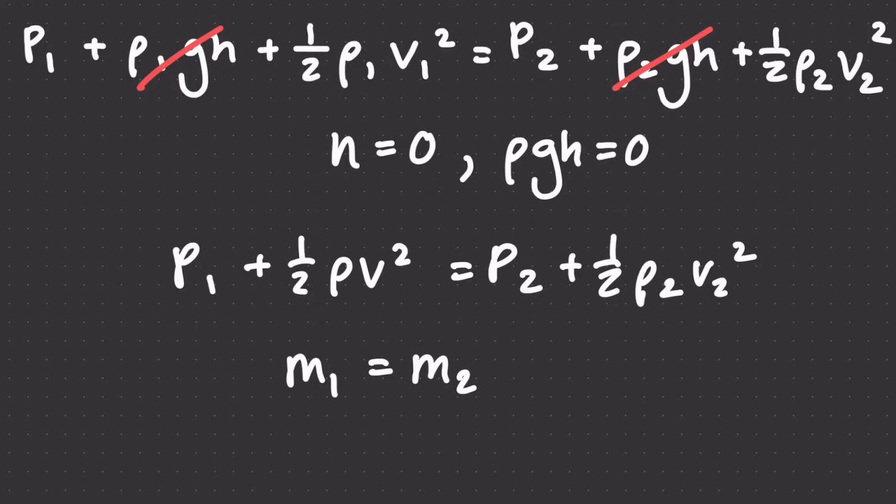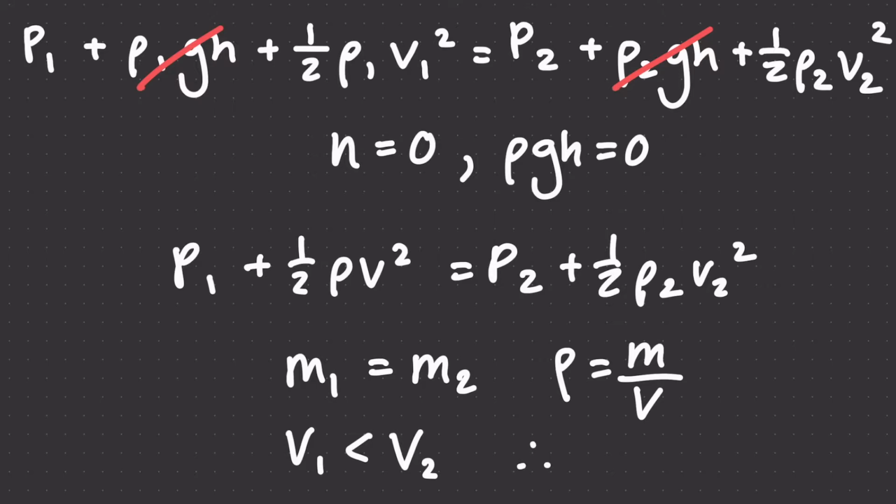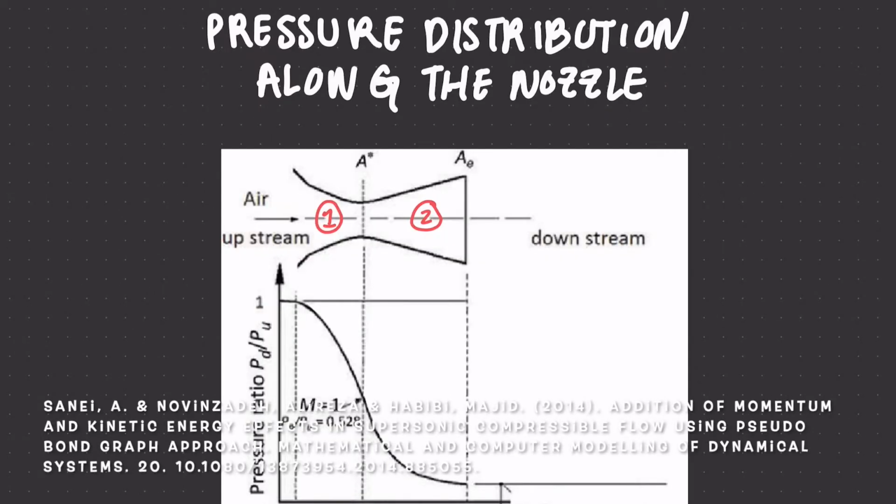And recall that the equation for density is equal to mass over volume, and in this situation, mass 1 is equal to mass 2. On the other hand, volume changes, and the volume is smaller at the converging section than at the diverging section of the nozzle, so volume 1 is less than volume 2. The effect this has on the density of the gas is that the density at the converging section of the nozzle is greater than the density at the diverging part of the nozzle.